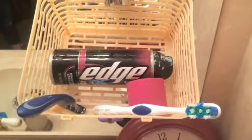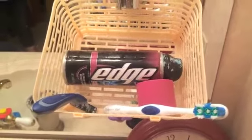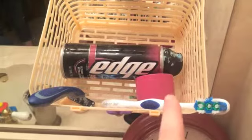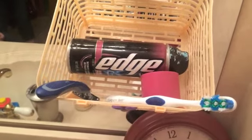The Kiddie Caddie is not just for the tub. You can store all sorts of things in it. Toothbrushes, shaving cream, and even razors.